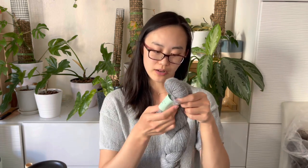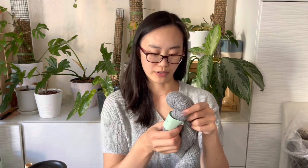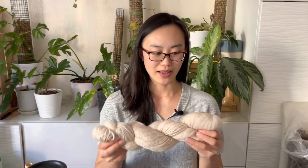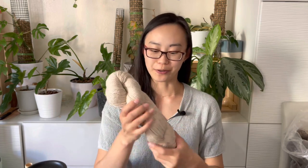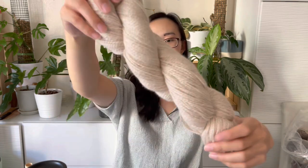And these run at about 325 yards for around 4 ounces, which is approximately 100 grams, but a little more. So the yardage is pretty good on these. I'm not entirely sure what I'm going to make with it yet, but if you have any suggestions for a sport weight cardigan or sweater, please feel free to drop it in the comments below and let me know. I'm also always on the hunt for new patterns.